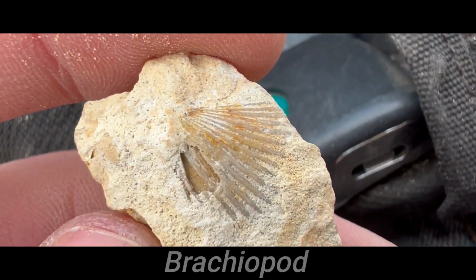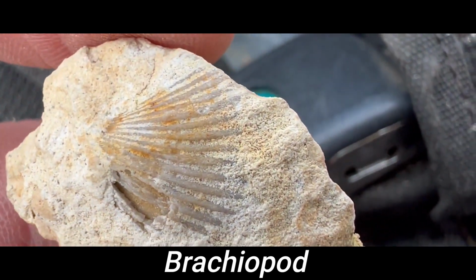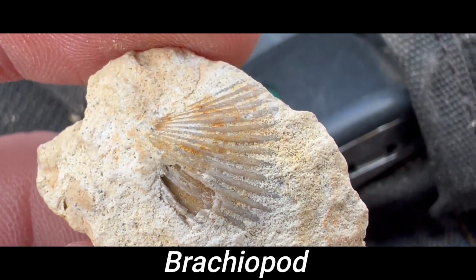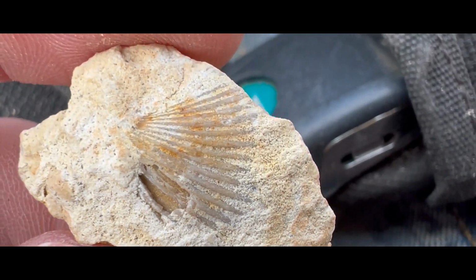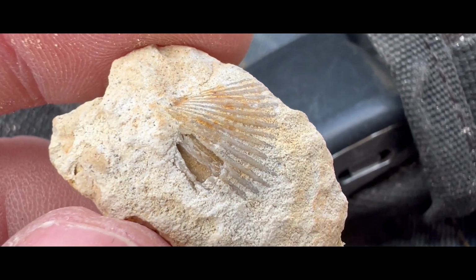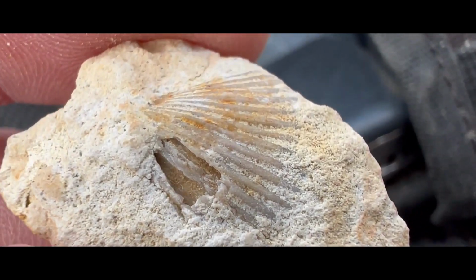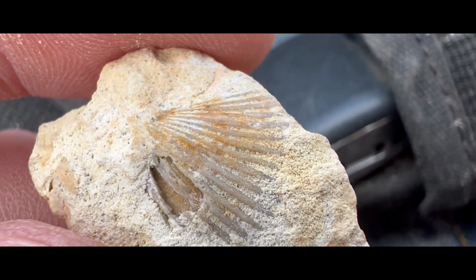Now that is a Brachiopod fossil if I've ever seen one. Man, that's nice. This will probably be a good find to end the day on because I'm getting cold and I got a bit of ways to go to get back home. But I'll be looking at this one for a while once I get back.